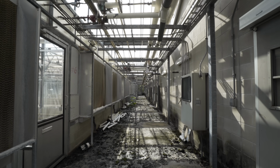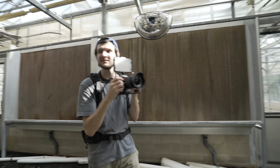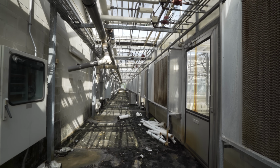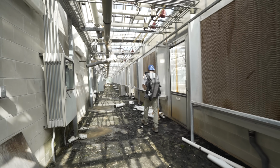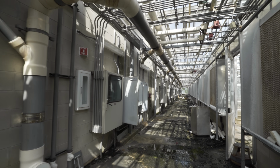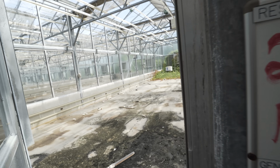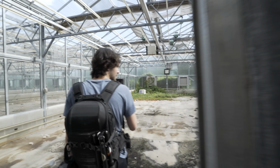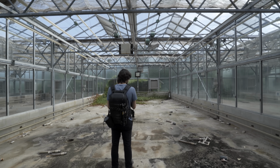Holy cow, it's hot in here. It's like stepping into an oven. Wow. This is a cool little corridor, though. A ton more greenhouses. This feels like Jurassic Park or something. God, it's like 110 degrees in here. Oh my God, it's even hotter in here. It's got to be triple digits. God, that is insane.